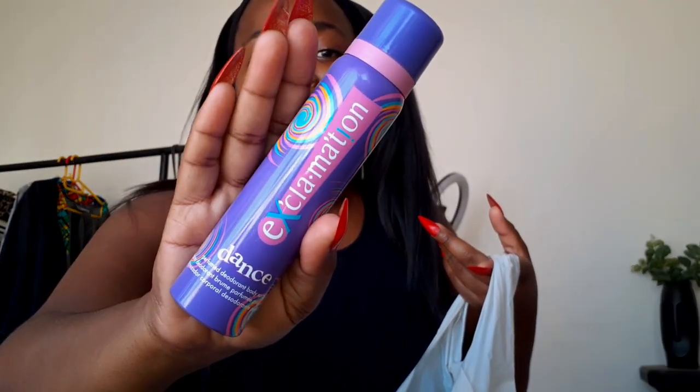I've been using this from high school, literally, or as a tertiary, one of the places. It's an Exclamation body spray. It's the Dance one. It's absolutely amazing. It's fun. Someone would say it's childish. The scent is very sweet. So this is for days where you just want to be in the house and chill, you know.